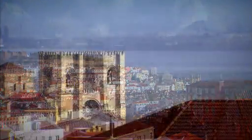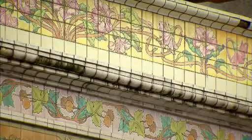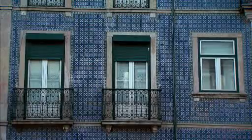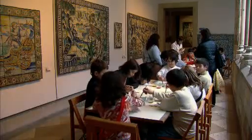Perched on the banks of the Tagus River, Lisbon is a city with a history that stretches back 20 centuries. And the walls of these ancient buildings have many stories to tell. These children at the Portuguese Museum are learning about their tile heritage.